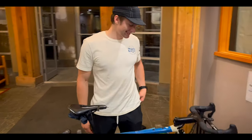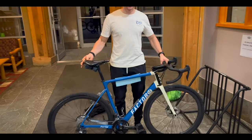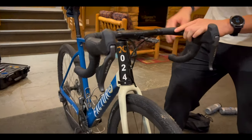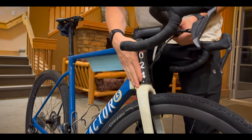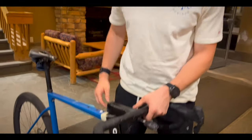What's the verdict, Charles? How do you find the bike? Super aero, super light. You just put the number in. Can you explain to us what you did? So we took some good old Gorilla tape, black to be more stealth. And now Adam's number plate is super aero and will withstand all the mud he throws at it tomorrow.